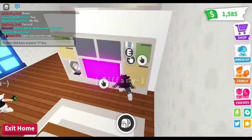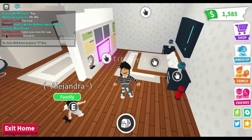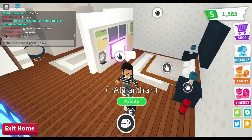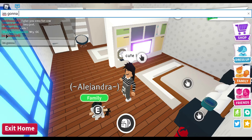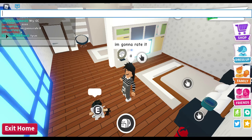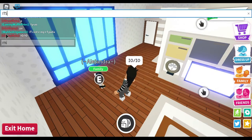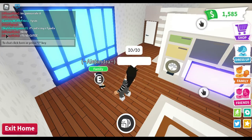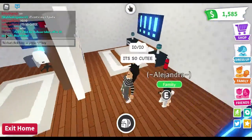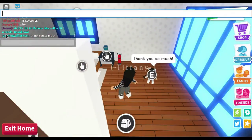I'm looking upstairs for secret rooms, but no secret rooms. Cute. I'm gonna rate it a 10 out of 10. It's so cute. Yeah, guys, I'm gonna rate it a 10 out of 10. It's really cute.